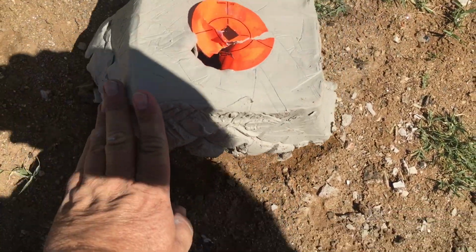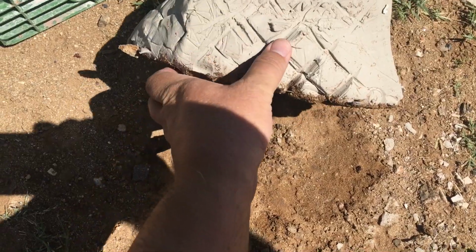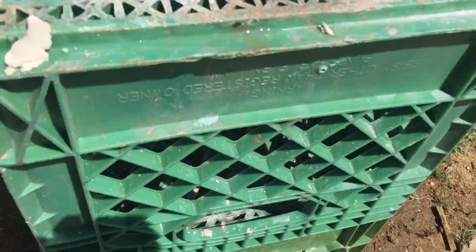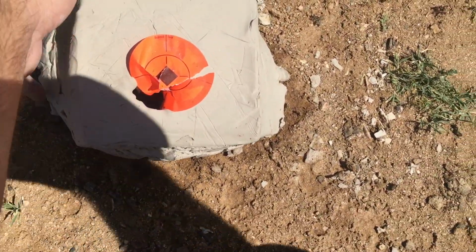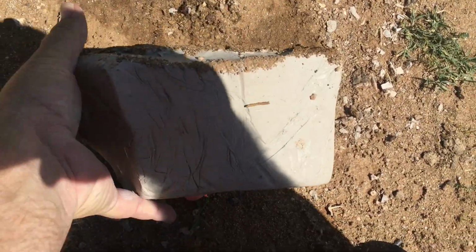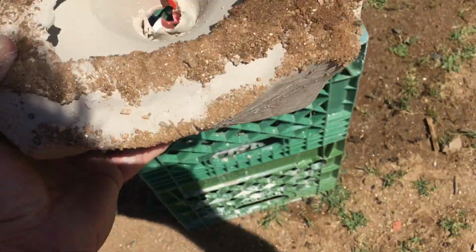It looks like this would be the bottom part of the clay right there. That was the part that was facing the crate, that is. And let's see what happened underneath of it here. Looks like it put a pretty good sized cavity on it.